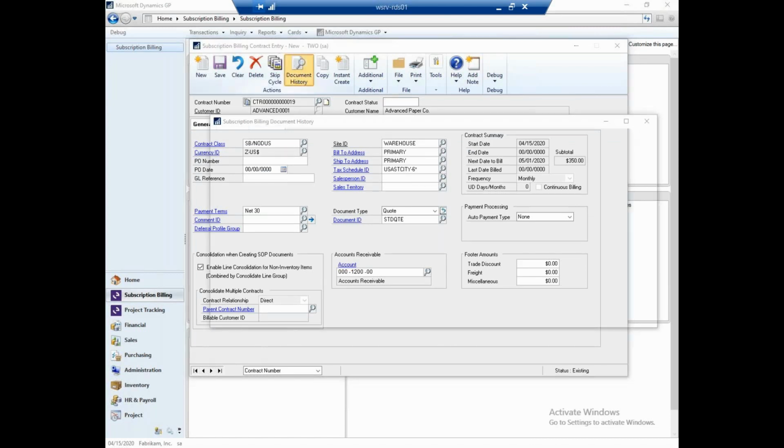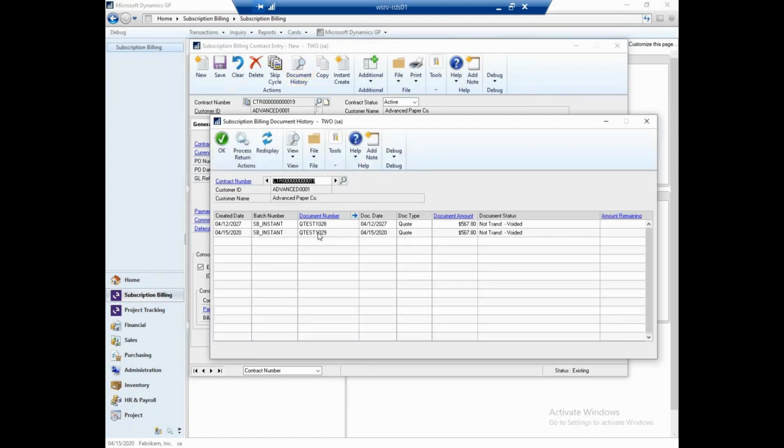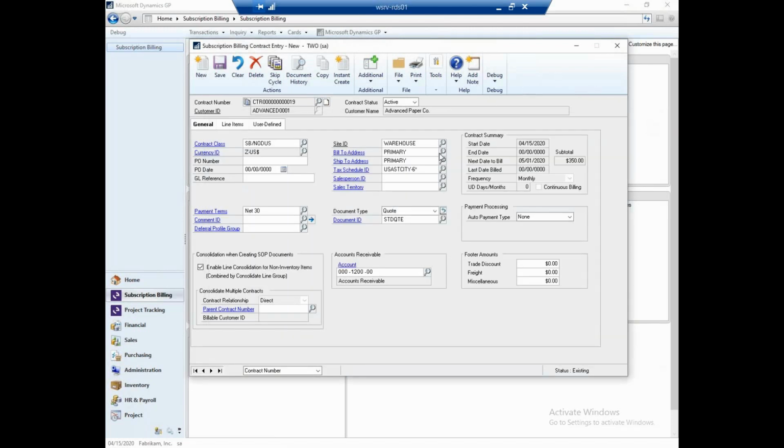So if I go into document history, we can see my transaction. I've actually run through this process twice, getting ready for the demo. This transaction was created through the instant create process. It was not transferred from a quote to any other document type, and it was ultimately voided. Okay, so that's the instant create.